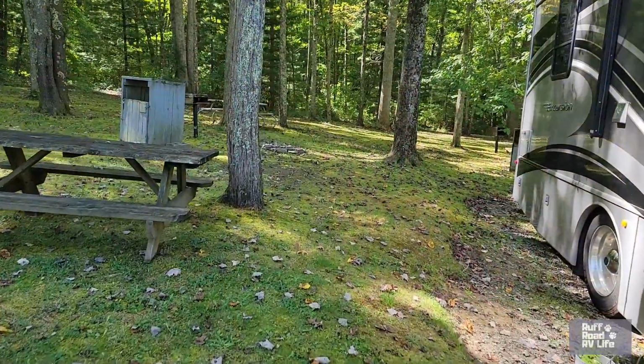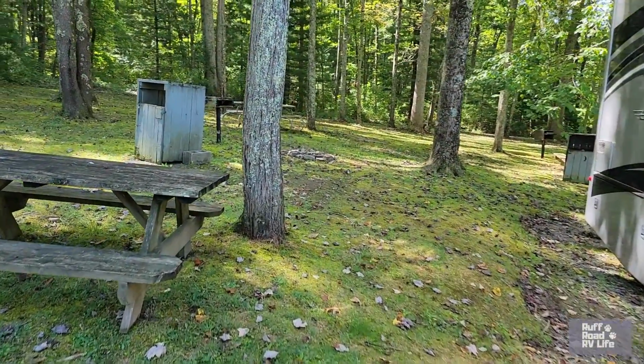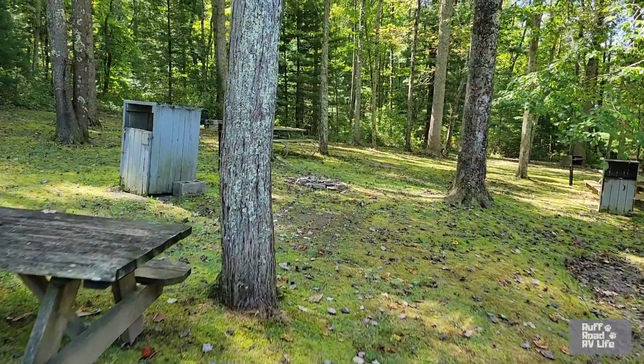Now there are a handful of sites here. Site number 1 we really like because you have a nice living area. Most of the living areas are behind your RV. Like where we're at now. And this is our picnic table. Our RV is over there. So that is the park. Our Verizon service here for me was sometimes a little slow. But doable. It did work.